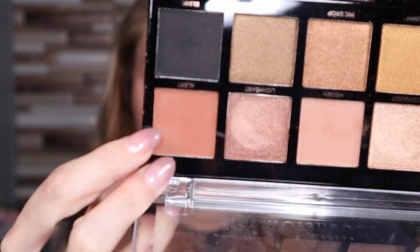All right. What else? What should we do? I'm going to go into that darker shade. Oh, the shade I used was called Hidden. Now I'm going to use Alert. That one. I'm going to go in the outer corner. Alert, alert. That was easy. Holy crap.